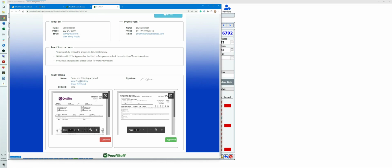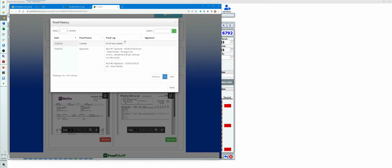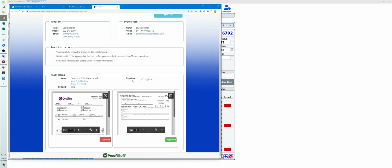You can view a proof history. So you can see what happened on the proof and when it was done. You can see the signature. So you have accountability on who said what when. You can see what he declined and what he approved.